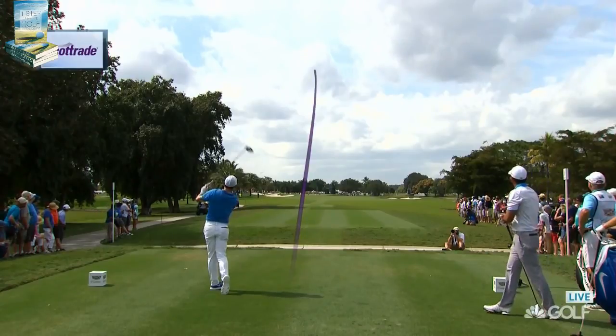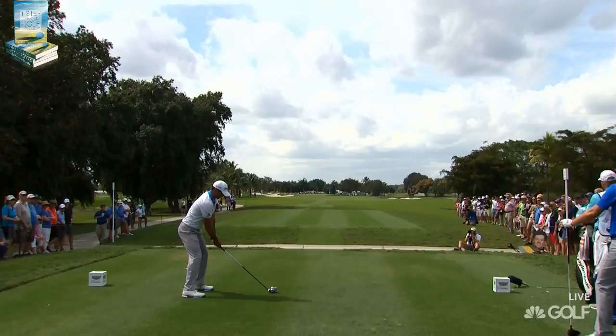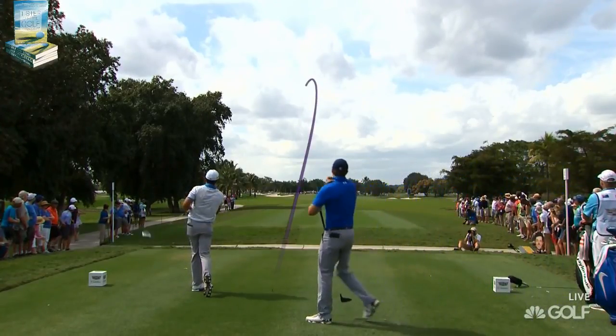Well, it used to be a bunker down that right side. That's gone now, so widen up that fairway a little more. That's gone too. Plus we're having a little wind switch right now, but you know, the fairway more generous, but it turns slightly to the left and the fairway slopes to the right, so still a tricky fairway to hit.